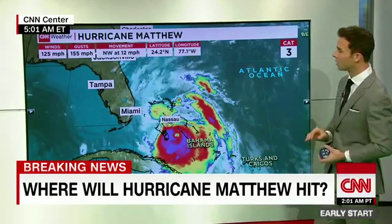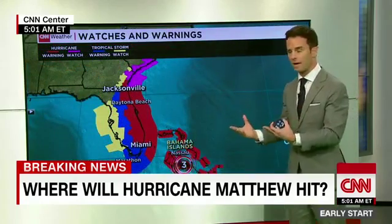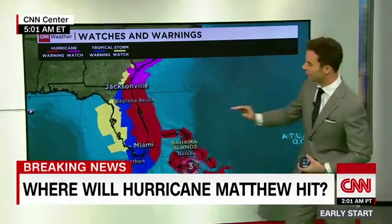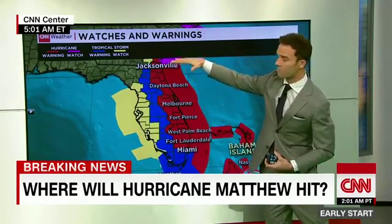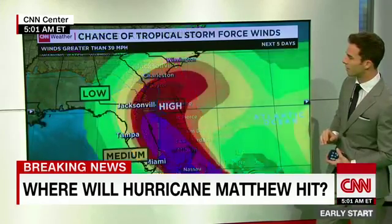So all final preparations need to be underway. If you're going to evacuate, you should be making that decision right now. This is the latest warnings. Brevard County northward towards the border of Florida and Georgia. That shading of red indicates our hurricane warnings.